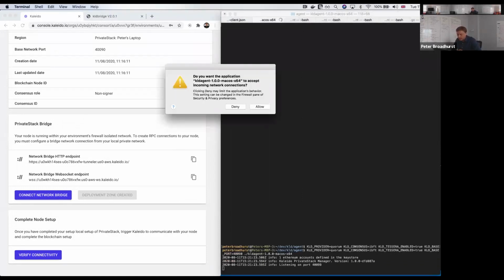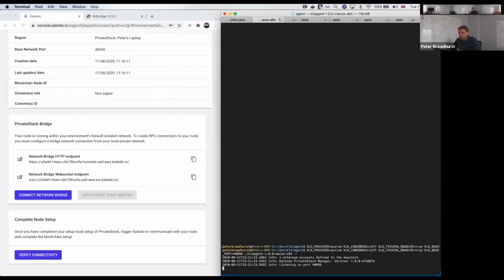Start this up, and what Kaleido's done at this point is generate for me a data structure in my local environment, which is just enough for me to start up a node. It's actually generated an Ethereum account for me. I could do all of this key generation myself if I wanted to. I don't need to use the pre-built get started single click deployment here, but that's what I'm going to be doing. Just run that one command. It sets up everything locally for me.